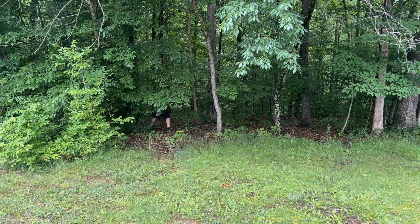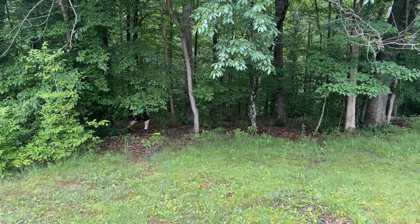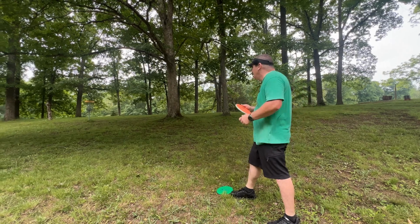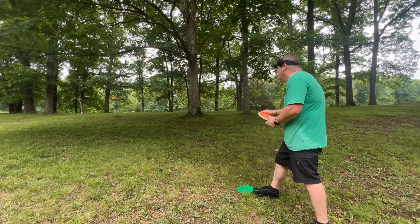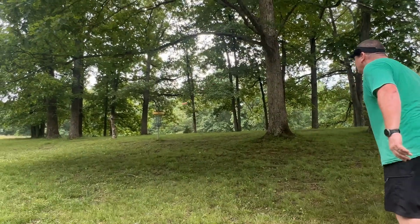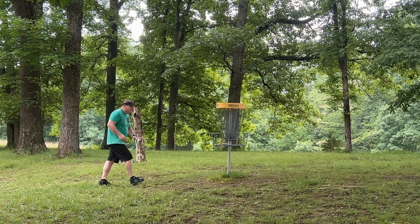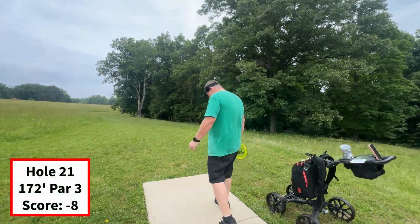All right, this is gonna be ugly. I think I'm safe. I can't see the disc. I guess this isn't too bad from where I threw from, but I'm still outside the circle. It's probably 37, 38 feet. Too low, way too low. I think the humidity's starting to get the best of me. Basket 20, we parred.